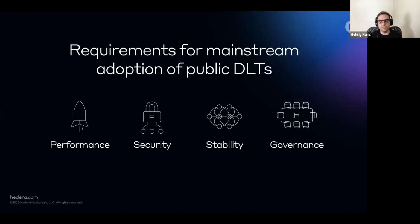The requirements for mainstream adoption of public DLTs. Back when Hedera really just started about 2 years ago, we set out to push this industry forward in terms of performance, security, stability, and governance. We believe that these are the 4 things that really needed to be required in order to usher in mainstream real-world adoption of this technology. And I think we've done a very good job so far, if I can pat my own back on that, both in terms of performance and security, but also in stability and governance. Since launching only 10 months ago, we've made a lot of progress on both sides of these things.